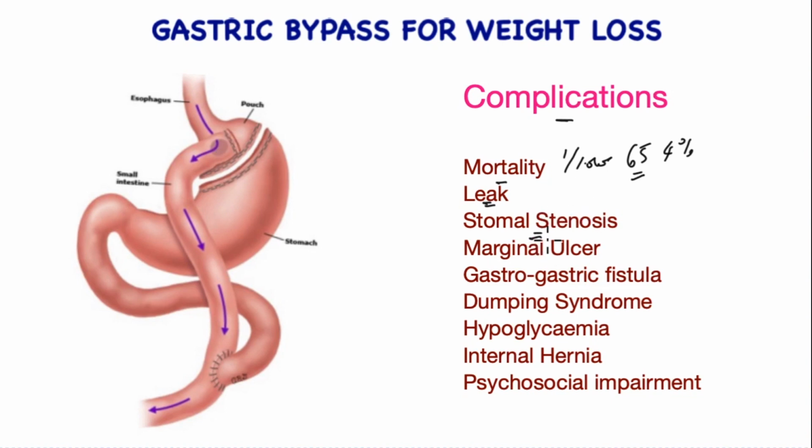Stomal stenosis means inability of the food to pass through the narrow passage as outlined over here. So the patients then are unable to tolerate food or liquids and tend to vomit them out. Marginal ulcer means an ulcer forming either on the stomach side of the new joint or on the small bowel. Gastrogastric fistula in general is the progression of an ulcer forming, then forms a corresponding ulcer in the stomach, causing the food to leak out from here into the bypass stomach.